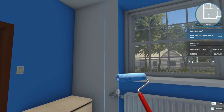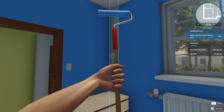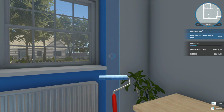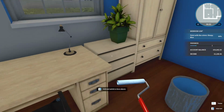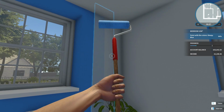Little experiment now, how many sections can I do? So that's one, two, three, four. Will it go to a fifth one? Didn't think it will looking at that. Oh, it does. Perfect. I'll even finish that one off. So we can now get five sections before I have to refill.